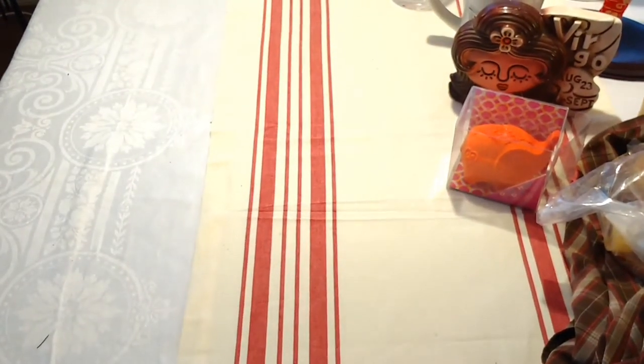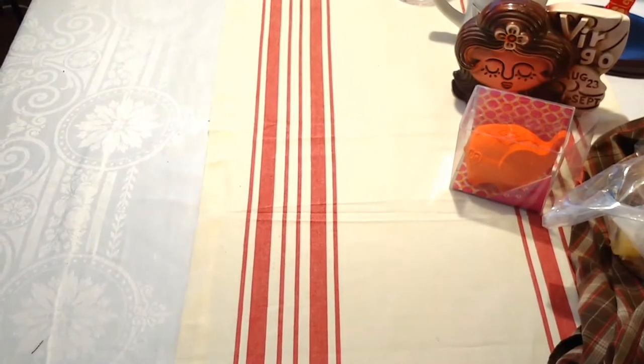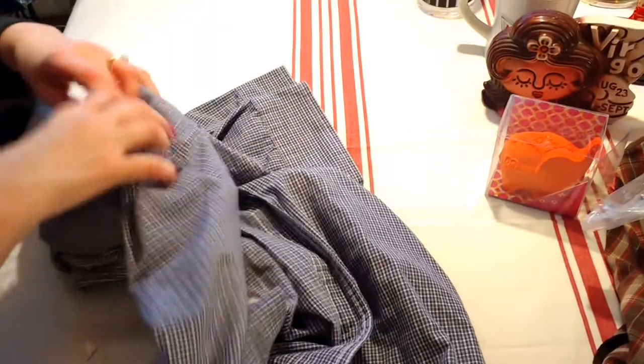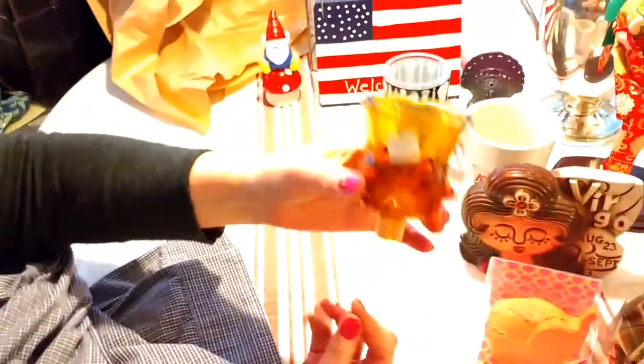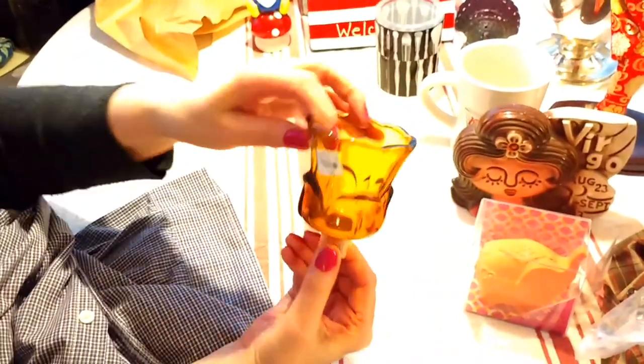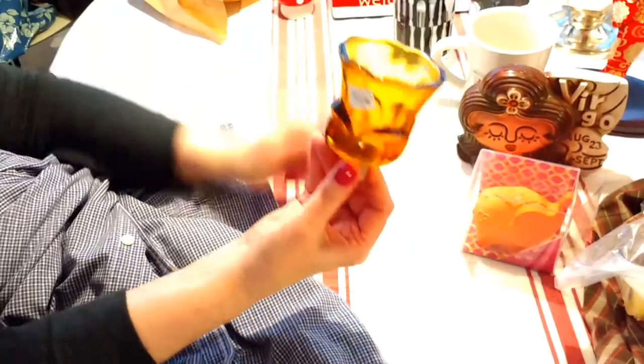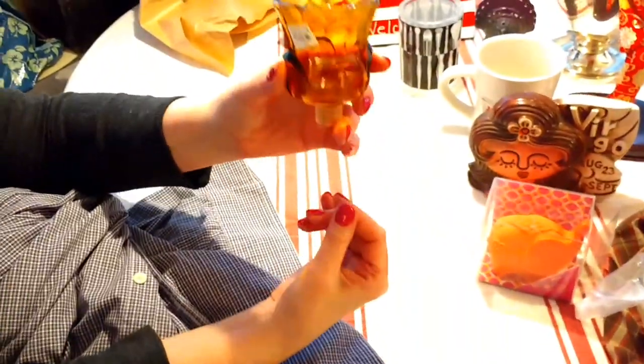Let's get something wrapped up here, too. I don't remember what it is. This is another shirt Mr. Retro's got. Oh, Mr. Retro's got this that goes in your candlestick holder thing, and you put a votive or a tea light in there. These were hard to find. Now we're seeing a few here and there. But this was 50 cents.